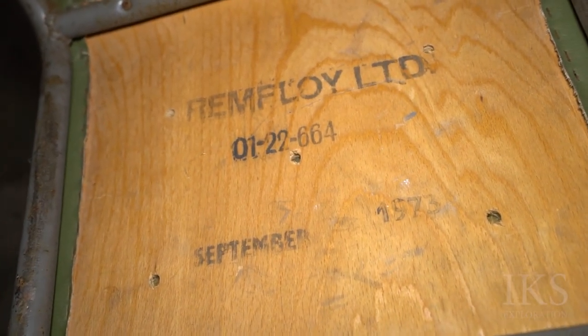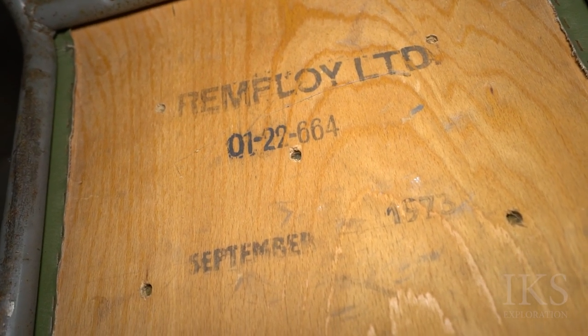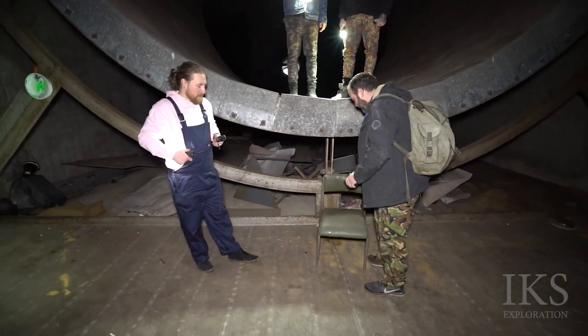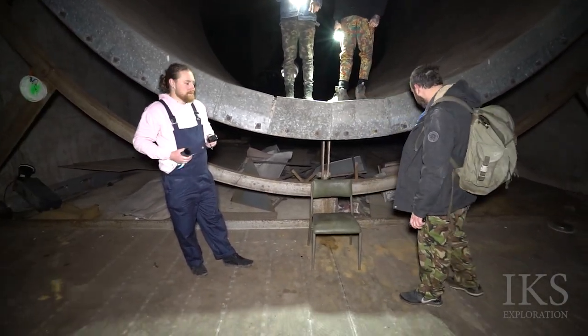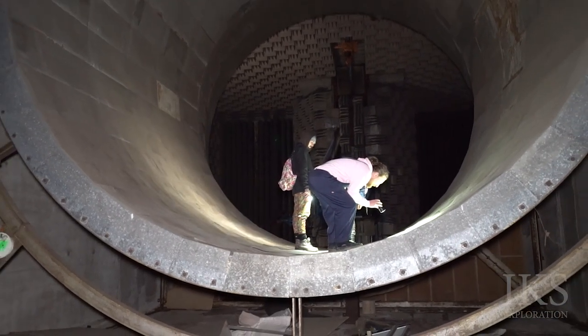1573. No, that's what it sees through the cameras, folks. Are you having a laugh, mate? It does look mad. As well, there's no war department signs on it. September. See if you can do it. Ian's just looking at the serial number on that chair so he can price it up. Is that concrete?